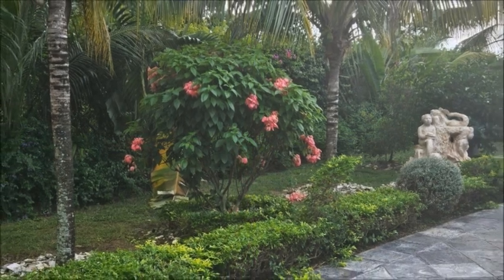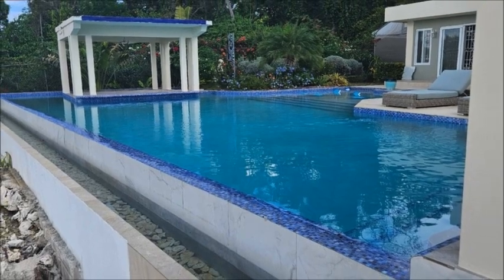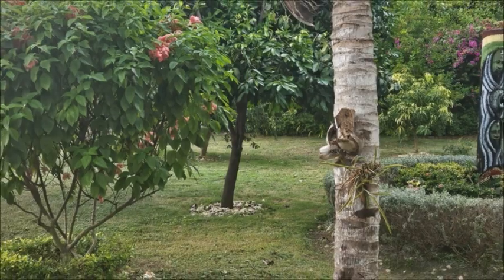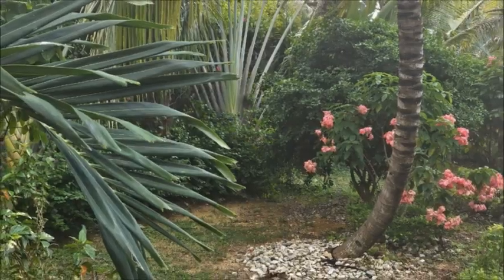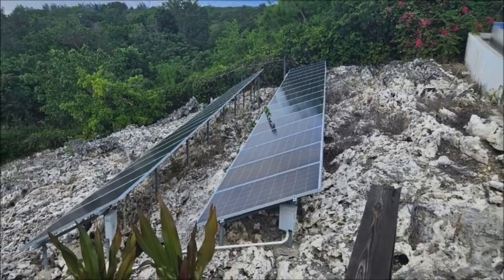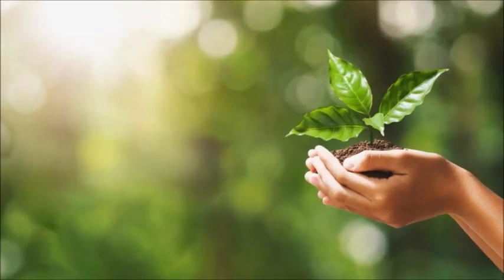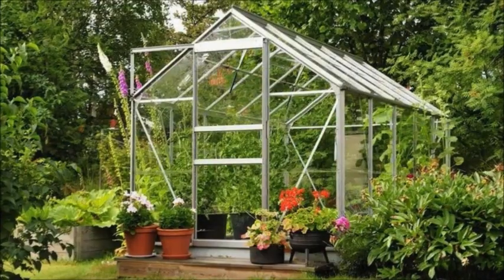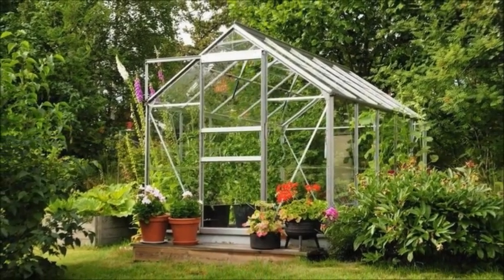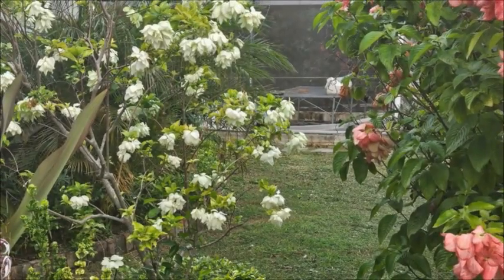Immerse yourself in the lush tropical surroundings, complete with a sparkling swimming pool, verdant vegetation, and an abundance of fruit trees. Embrace sustainable living with the partially solar-powered system, ensuring an eco-conscious lifestyle. Nurture your green thumb in the dedicated greenhouse, perfect for cultivating fresh vegetables and herbs.